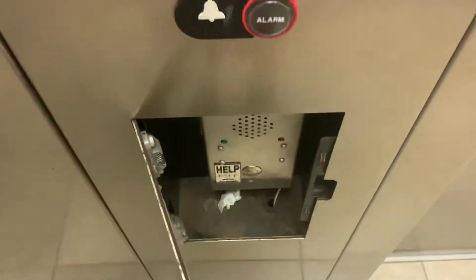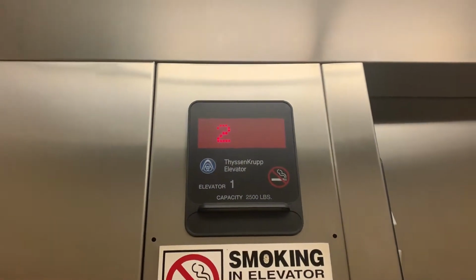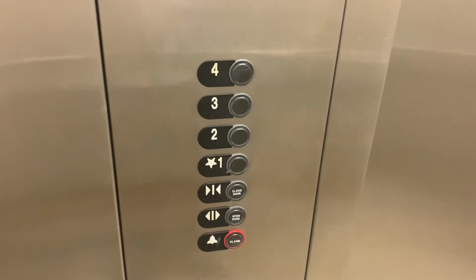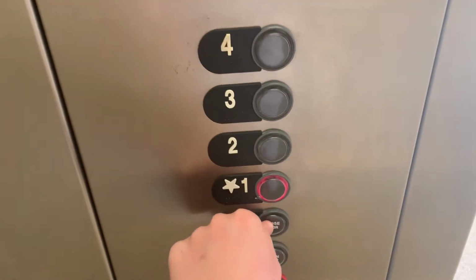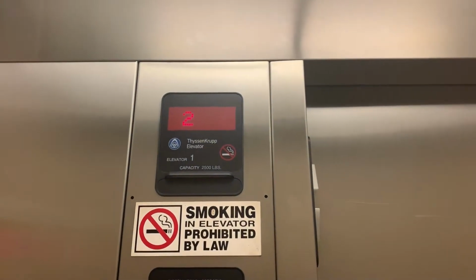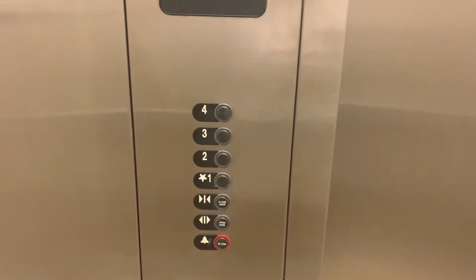It doesn't buzz when you push the button. ADA compliant phone. Pretty tall elevator, and it's a very nice elevator for a condominium. Beep. 150 feet a minute, probably. Beep. Beep. Sorry.